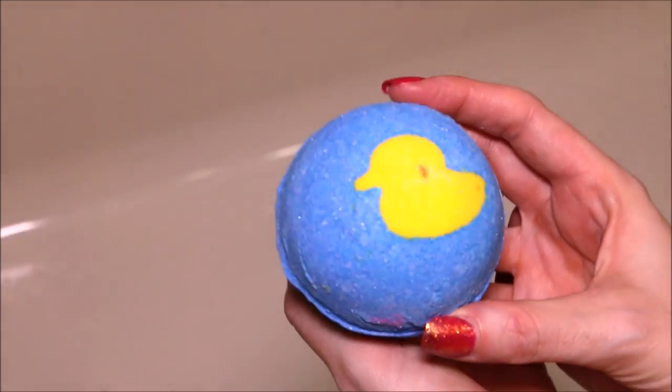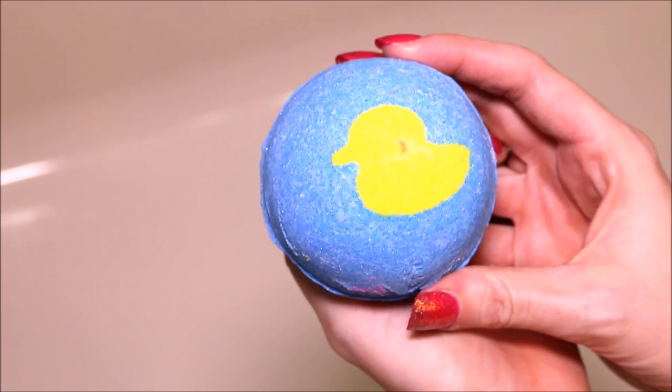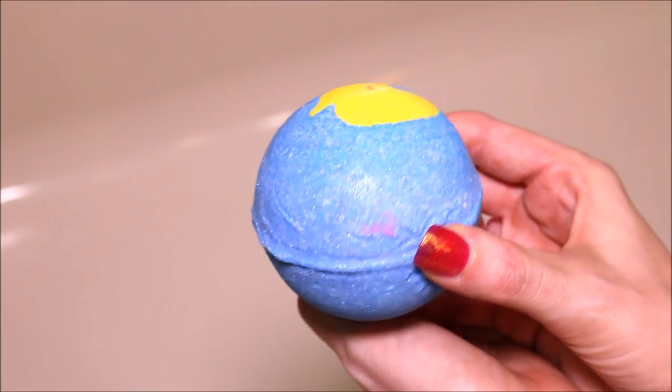I'm going to be doing a demo of the Adam's Garden of Eden Sparkling Spring Bath Bomb.